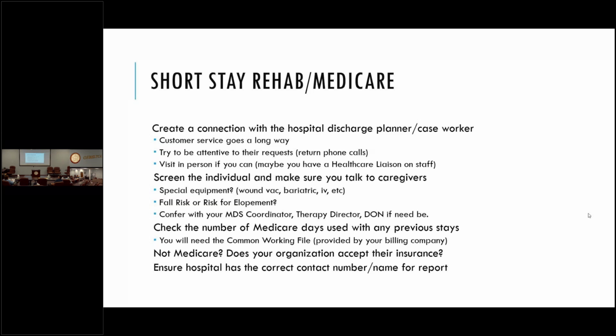That's also why we've got a pretty good working relationship with our billers, to where we can call and ask them really specific questions, and they can try to hunt down answers on any individual. Again, I already said, if it's not Medicare, you've got these other insurances. Just be really aware of that.